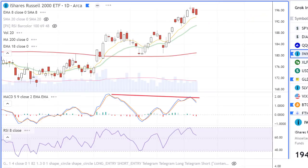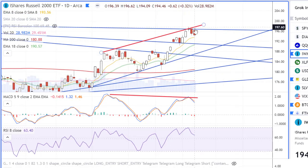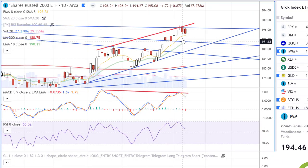Russell 2000 daily chart. If you look at this, we had this just great run to the upside. But now, with the last couple days, lower highs, lower lows, starting to pull back. But we haven't given up a lot of ground. We still remain above the moving averages. You can see my moving averages right here. But we remain above them, so it's still relatively strong. We have the bearish divergence. You can see that there. So we're softening up a little bit on the daily charts.